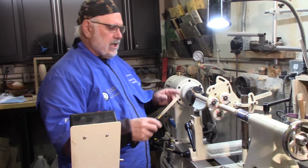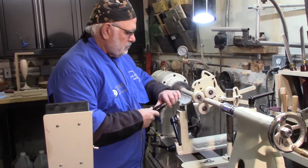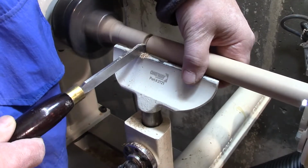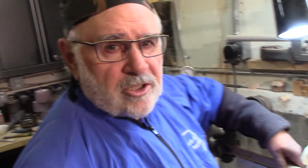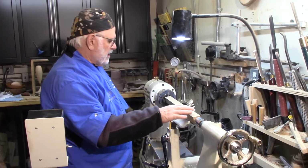So now we're going to cut the cane to length. And that finishes the top of it. Now I've mounted the lower segment of the cane.